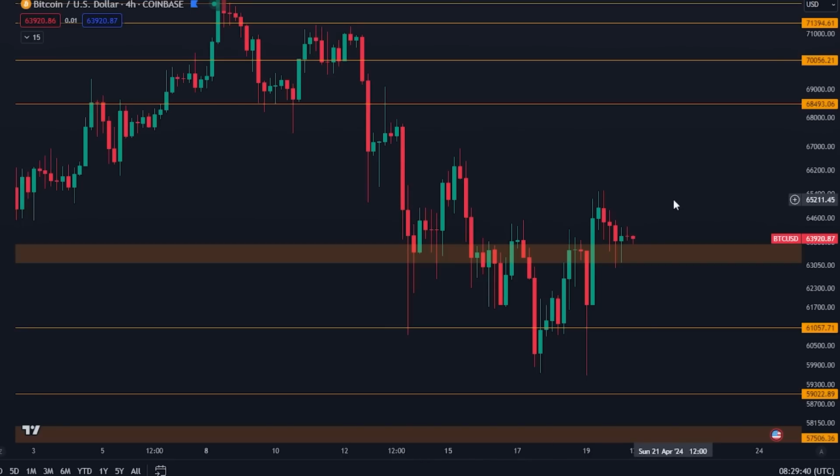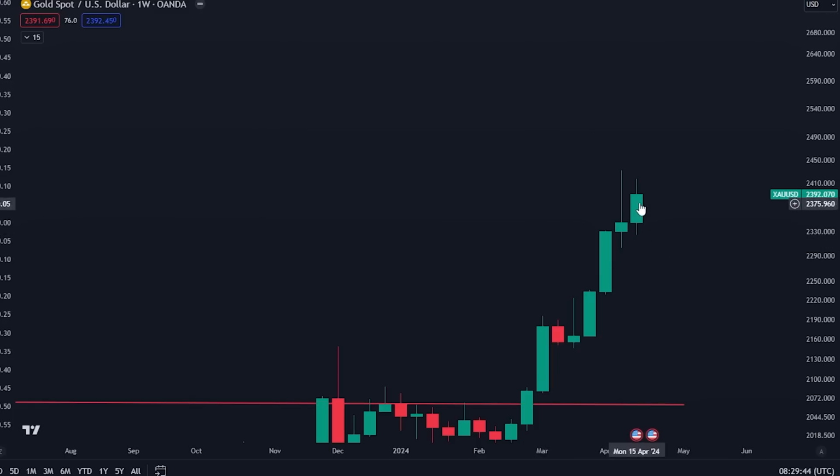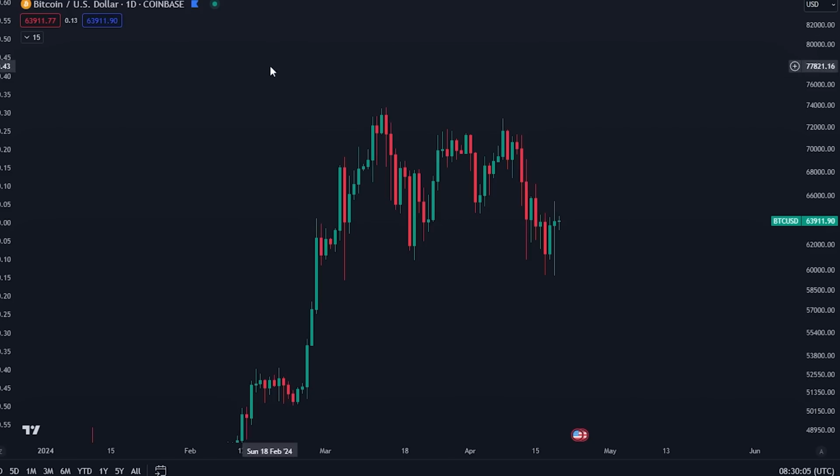I am as confident as ever in my bags, especially now that gold is also on the weekly time frame about to make a new all-time high here on a candle closing basis. So that is all good. The money from gold is going to go into digital gold eventually. And just like I showed you yesterday as well, you do have a lot of money in other asset classes like real estate and such that is going to flood into Bitcoin as well.